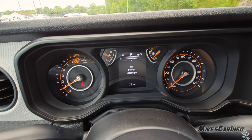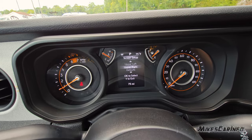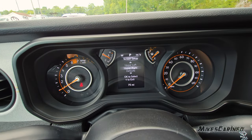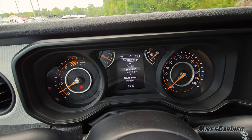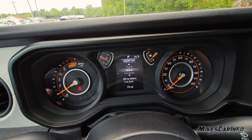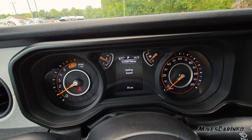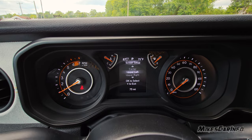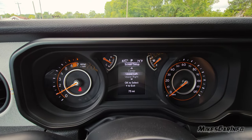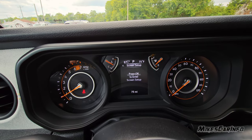Next one will be stored messages. Screen setup. This is where you can go in here and you can change. So like that little W up there, if you want to change that to something else, we go here to upper left and we can change it to, let's see, we can put nothing there. We can go to range. So now we know how far the vehicle can drive before you have to get fuel. All right, let's get back out of that.